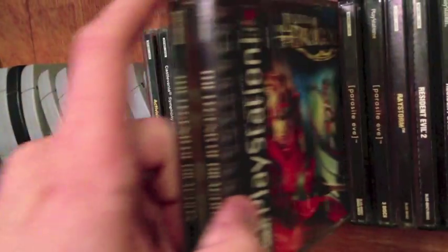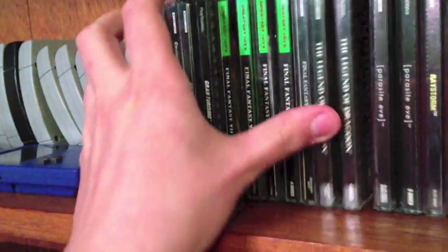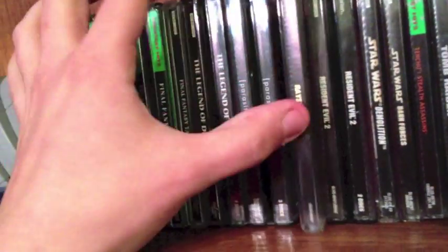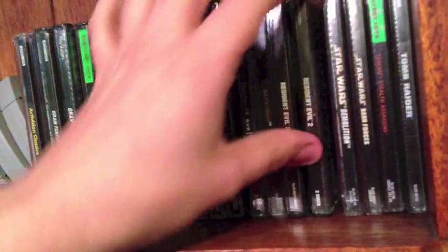One of my favorite games that I have here, Legend of Dragoon, in great condition, black label, all that good stuff. Also, a Parasite Eve, the first one, great game, black label. Oh yeah, Raystorm, hell yeah, it's a great game. Resident Evil 2, black label.